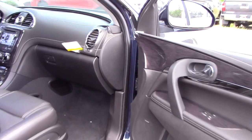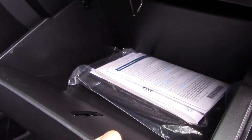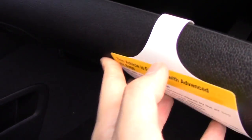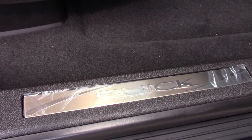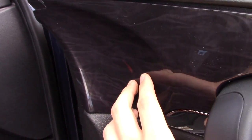Let's go ahead and check out the glove box next. So you have a really good amount of space, and it has nice plastic in here. And for the passenger seat, it is 10-way powered, including your 2-way lumbar, just like the driver's seat is. And you have that really nice Buick emblem there. And this really good-looking dark wood. You can kind of see it in the sun now.